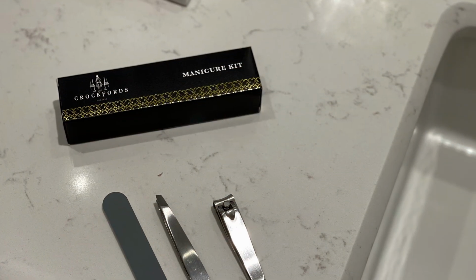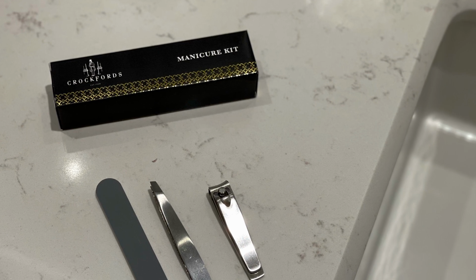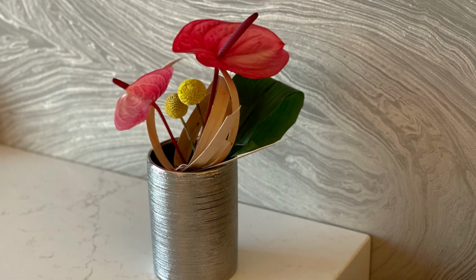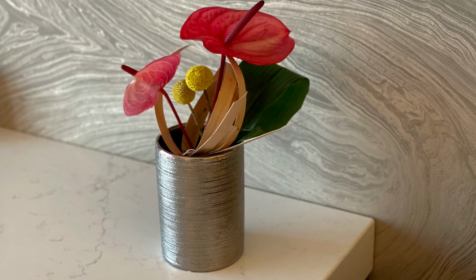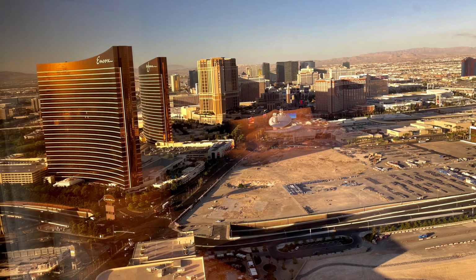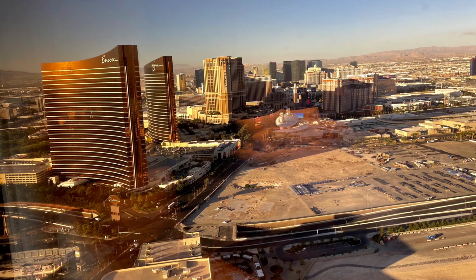This was a nice touch, a complimentary manicure kit that I put in my travel kit and still carry today. Many nice touches throughout the room, like this floral arrangement with splashes of color that really brighten the room. The strip view from the upper floors at Crockfords offers a unique view looking south down the strip.